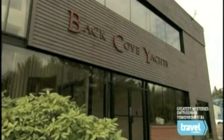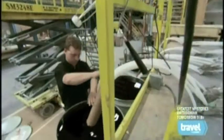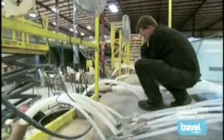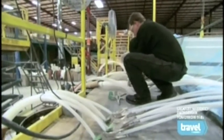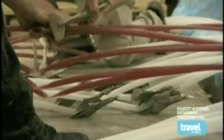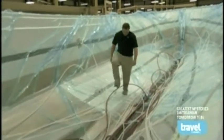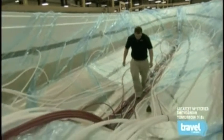It all begins at Saber's sister company, Back Cove Yachts. Located 85 miles east in Rockland, Maine, only the ship's fiberglass hulls are made here, using Saber's resin vacuum infusion process, a fabrication technique that utilizes vacuum pressure to drive resin into a laminate. This offers a better fiber-to-resin ratio than more commonly used hand layup or vacuum bagging techniques.